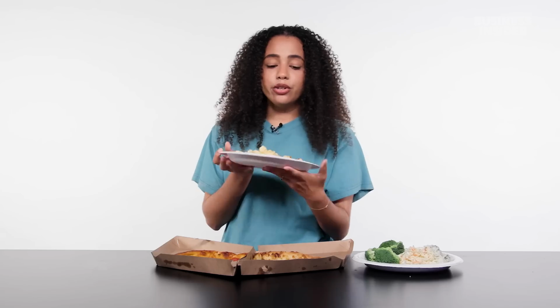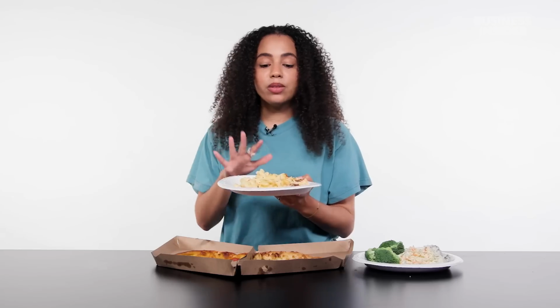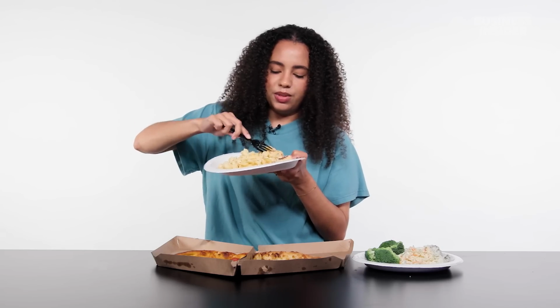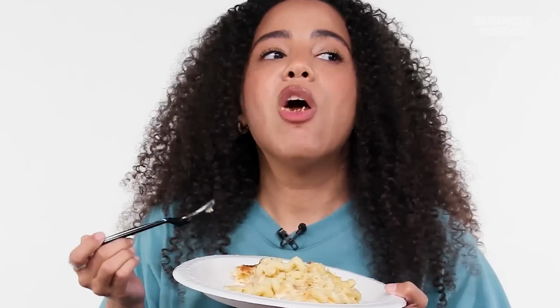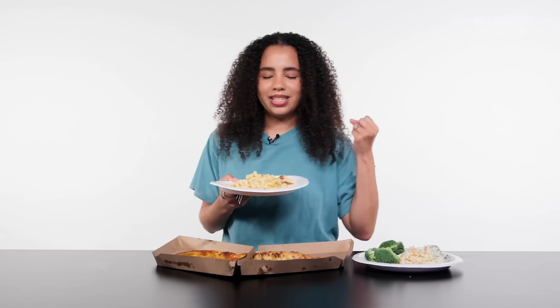That's incredible. Here's what our mac and cheese looks like here in the US. Everyone raves about this mac and cheese. People here really like it. I'm gonna take a piece of the crispy top. The flavor is pretty good. Add a little hot sauce or something just to add a little kick, but it's not bad.